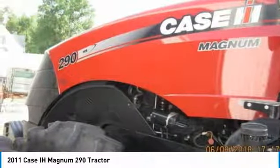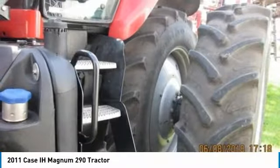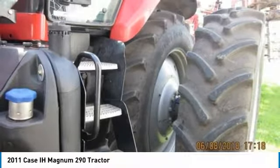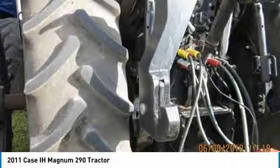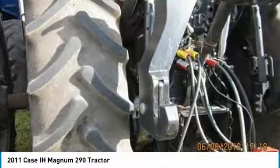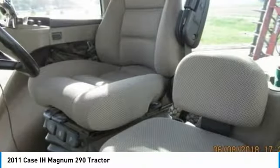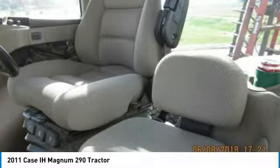With 2,900 hours, you can rest assured that this Magnum 290 will be hard at work for many years to come. This 2011 Casey Magnum 290 tractor is ready to get to work for you. It is field ready and eager to help you start generating revenue right away. If you are someone who appreciates quality equipment at a fraction of the cost, then you owe it to yourself to check out this 2011 Casey Magnum 290 tractor.